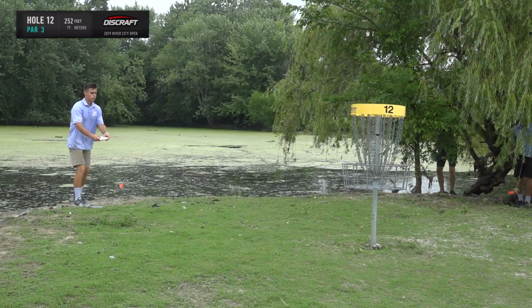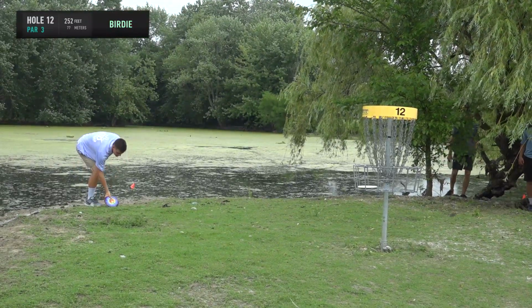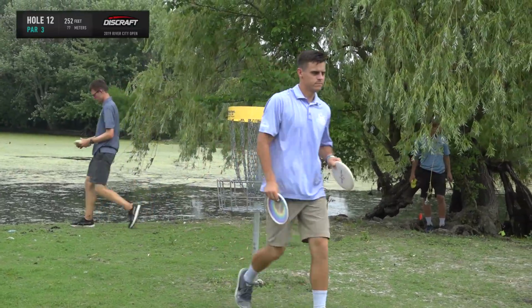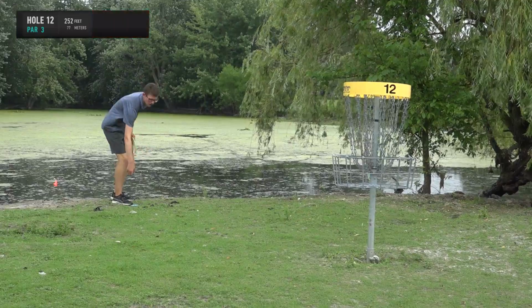So it looks like Reed went a little bit long on the drive, stayed in, and made the birdie putt. AJ, same good thing. Birdie. Yep, this is definitely a hole you want to get. I wouldn't count it as like a must get just because of the risk of going OB.